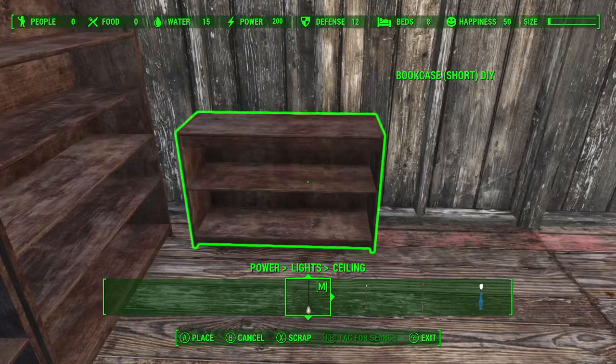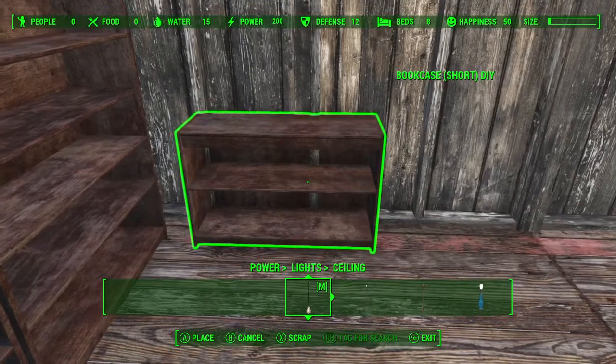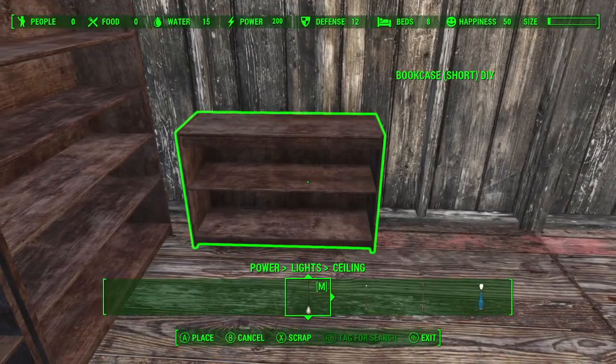I hate trying to get things perfectly straight. Does everything always have to be perfectly straight?